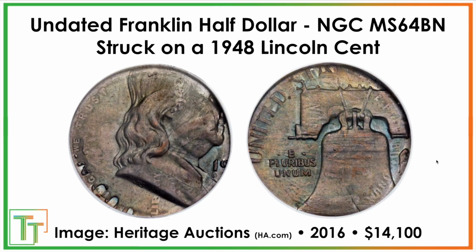This one is really significant. It's actually a Franklin half dollar, but it was struck on top of a 1948 Lincoln cent, so you can see sort of the distorted 1 cent in the background over here. Same thing with the In God We Trust, and over there you can see the date 48.